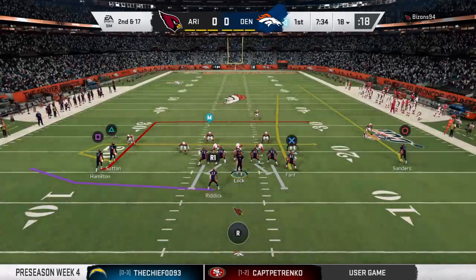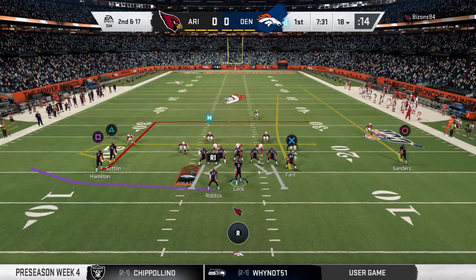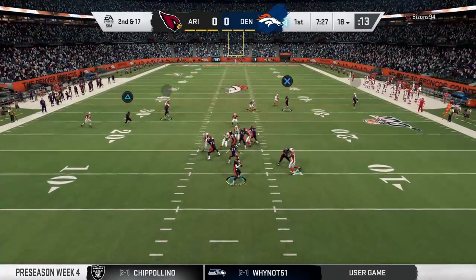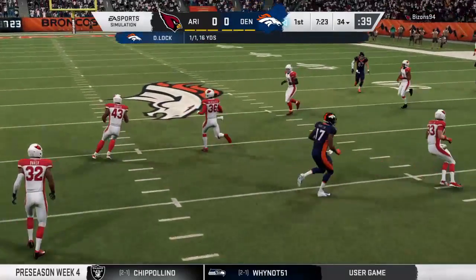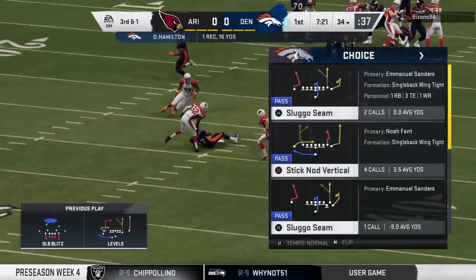Don't need it all back at once, but you figure they're going to need something here. 17 yards to go on second down. Throwing now is Locke. And he hits his target, Deshaun Hamilton. They get 16 out of that one, but they'll still need to convert on third.